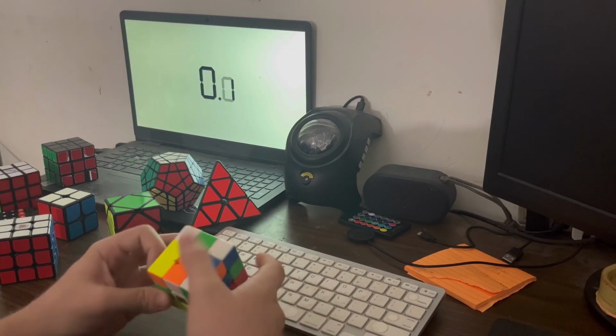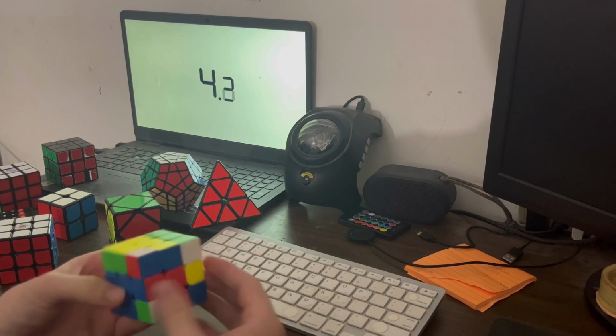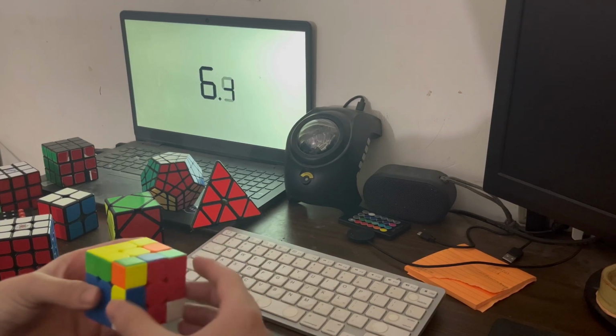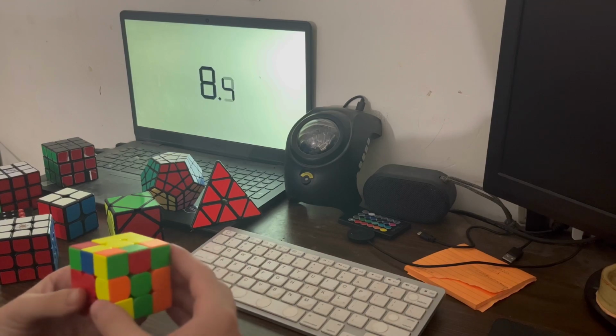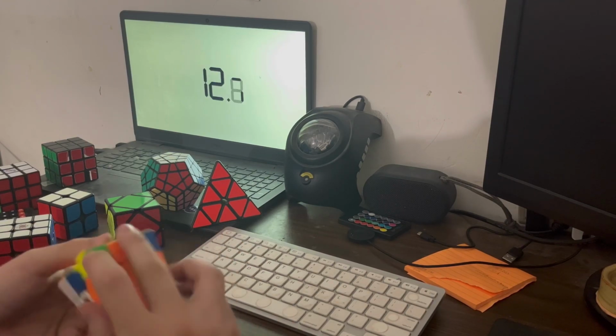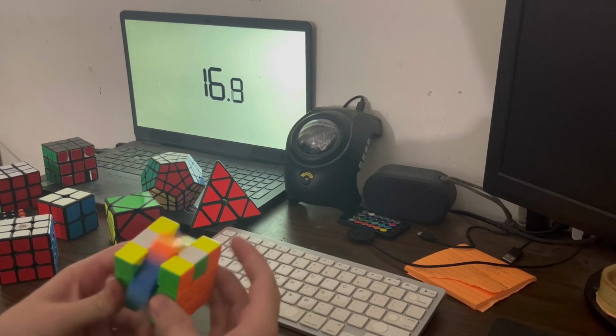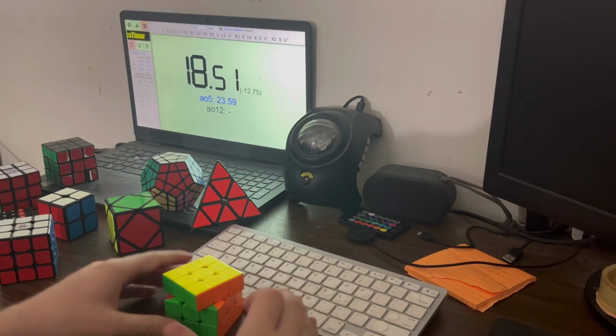Back to the story. I had bought a 4x4, a 5x5, and a 9x9 online, and I got it within the next few days. I learned how to solve a 4x4, and funny enough, I actually solved the 9x9 before I solved the 5x5. Parity was painful though. I had to learn it very slowly and very painfully.